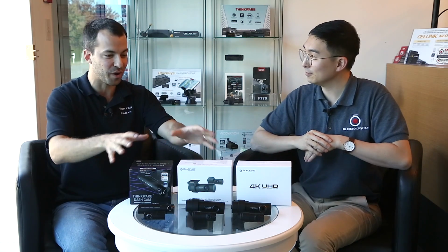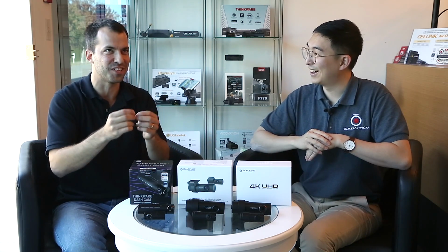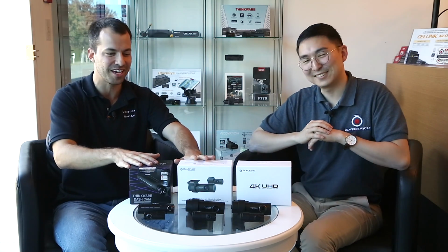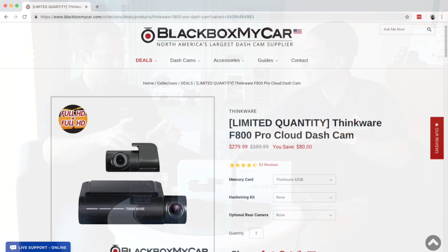But overall, they're both great dash cams. As you can see, we're starting to get into the nuances of the cabling, but ultimately, they're both great dash cams. Price-wise, $279 here. Yes, for single channel. That's right. And then $379 for both if you want a dual channel.